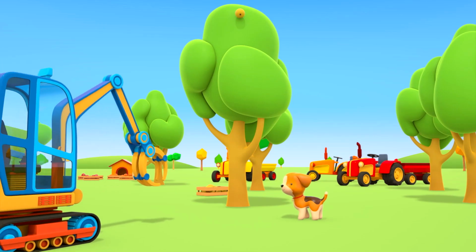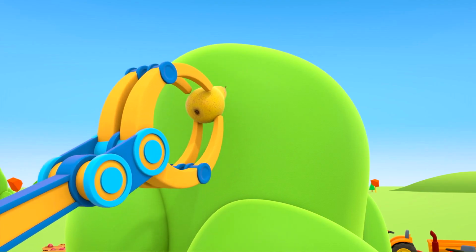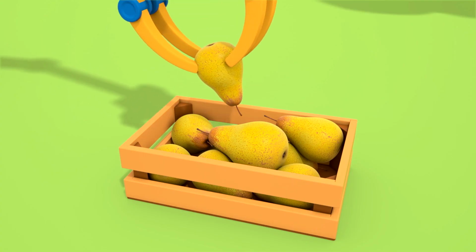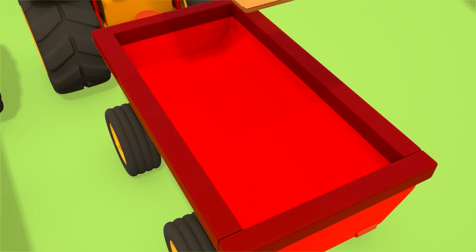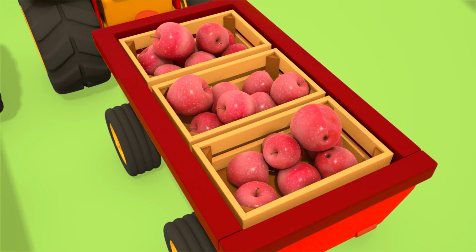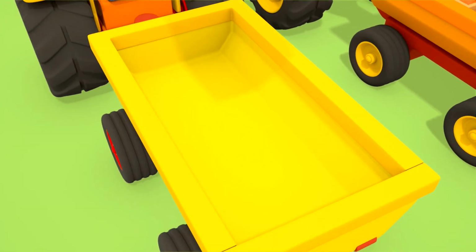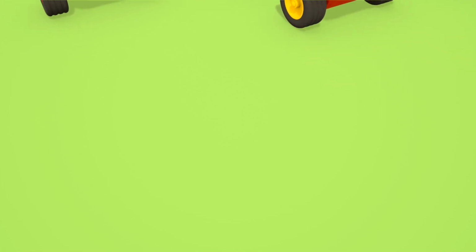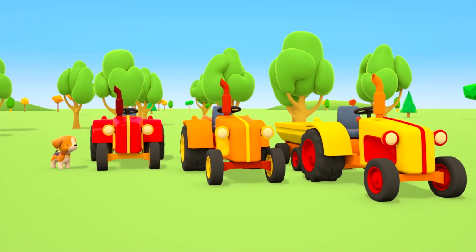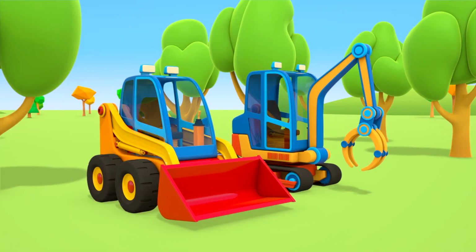There's still one left on the tree. We've picked all the fruit. Now it's time to take them to the shop. The red tractor is taking the red apples. The oranges are going in the orange tractor's trailer. And the pears are going in the yellow tractor's. The helper cars have done a great job. Thank you.